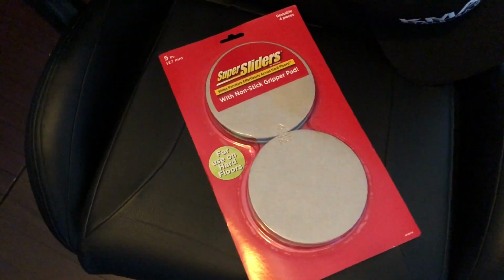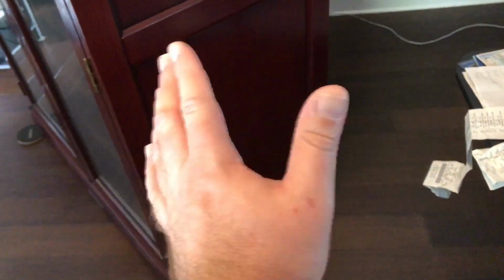Let's get these underneath the cabinet and try our positions and see what we like. That's what she said. Well, I got one under, but I need her to just put her foot back here so I can tip it. It's so heavy, the whole thing just wants to slide on the floor.